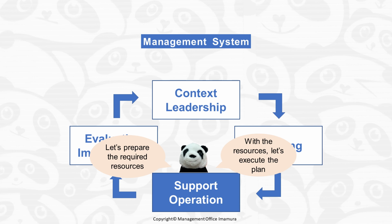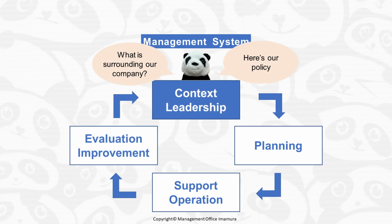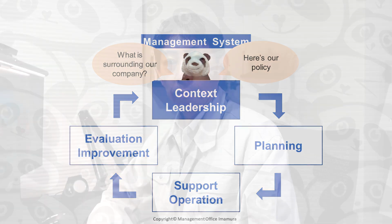Once the plan has been executed, it's vital to evaluate the results and assess the extent to which the goals have been achieved. Any areas that didn't work well must be carefully reviewed, and the results of the evaluation should be reported to top management. Based on these reports, top management will assess the organization's context once more and, if necessary, revise the policy accordingly. This process forms a cycle commonly known as a management system.